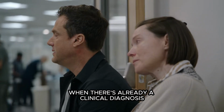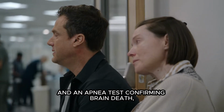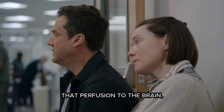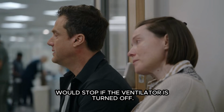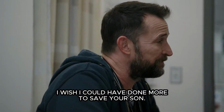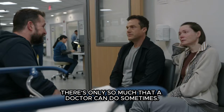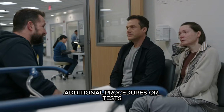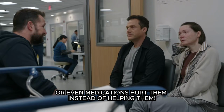When there's already a clinical diagnosis and an apnea test confirming brain death, the perfusion study result has little to do. After all, that perfusion to the brain, even if it's there, would stop if the ventilator is turned off. I wish I could have done more to save your son. There's only so much that a doctor can do sometimes, and sometimes, in critical patients with poor prognosis, additional procedures or tests or even medications hurt them instead of helping them.